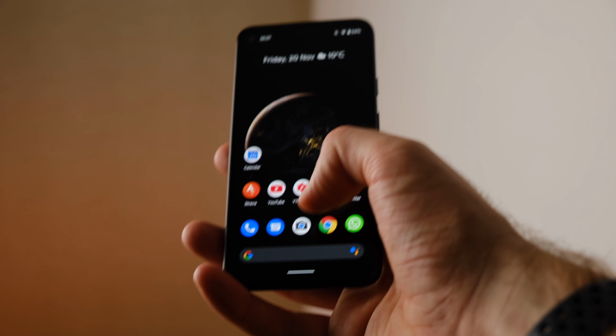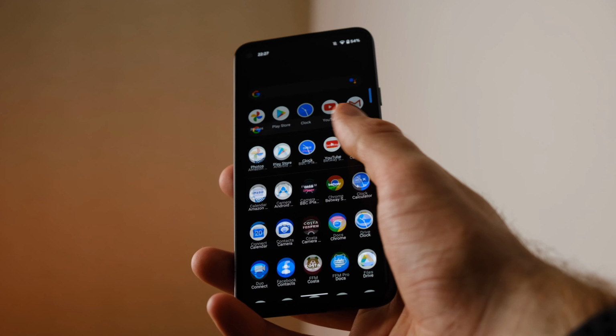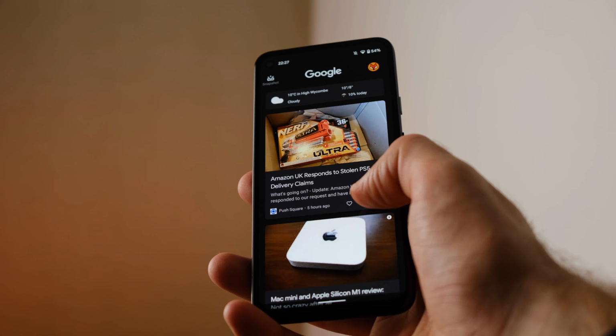The 4a comes with 3 years of software updates, whereas the Nord only comes with 2 years. For me, as someone who updates and changes their phone more regularly than most, 2 or 3 years doesn't really make a huge difference for my usage. But for the majority of smartphone users who own phones for over 2 years, the Pixel is the way to go in terms of software support long term.